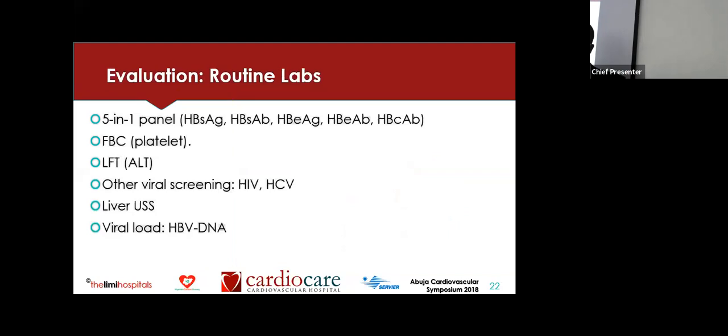Okay, so we should do routine labs for people with chronic hepatitis B. We know these things already. We should do a test we call a 5-in-1 panel here, but basically we should do a hepatitis B panel, which includes the surface antigen, the surface antibody, the E antigen, the E antibody, and the core antibody. I didn't put a slide that puts together how to interpret this, but I believe that we should be able to interpret whatever combinations of this we'll see.